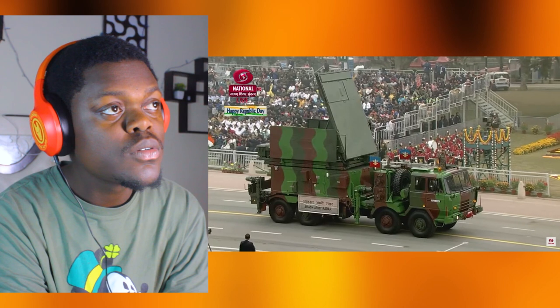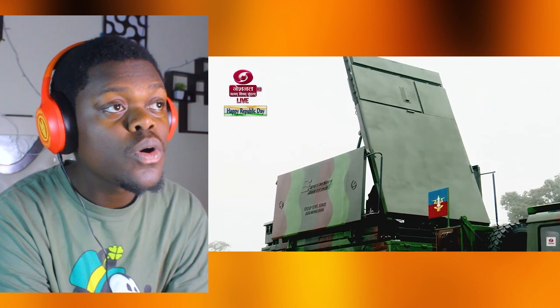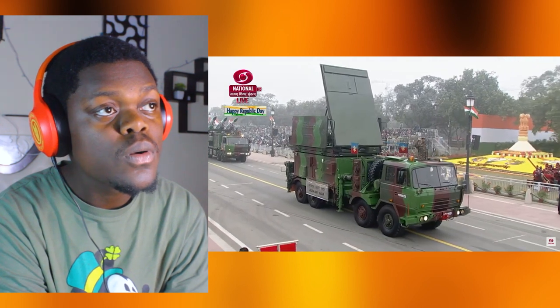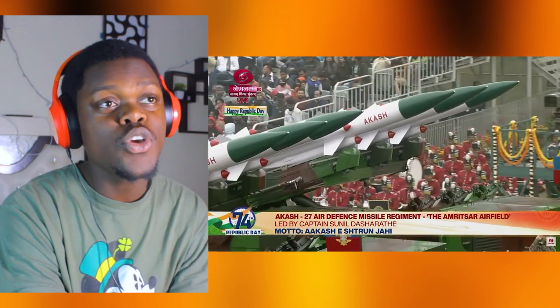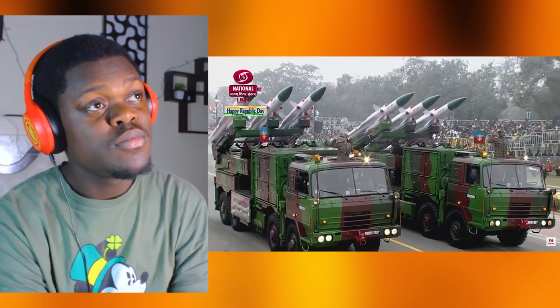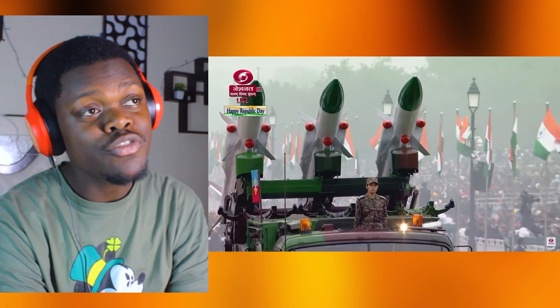And just behind them, the Akash weapon system of 27 Air Defense Missile Regiment. The Amritsar Airfield, led by Captain Sunil Dasharate, accompanied by Lieutenant Chetana Sharma of 512 Light AD Missile Regiment. Wow! This weapon system is capable of keeping our skies protected. I'm so happy when I see women having huge ranks in the army. Just look at this woman, a young lady, as you can see. So beautiful. I'm so proud of her. I feel she's my sister.